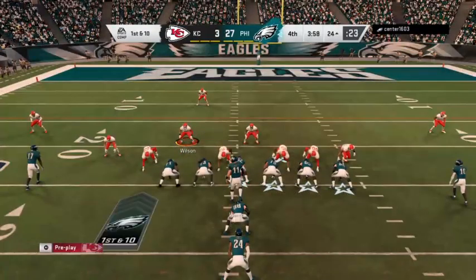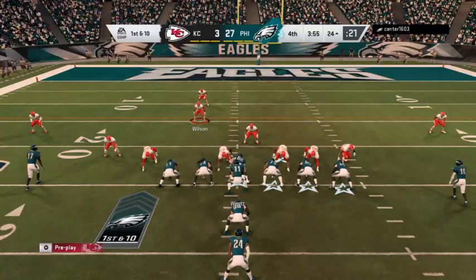Wentz now a perfect 8 for 8 to start the second half. Not bad. 1st and 10.